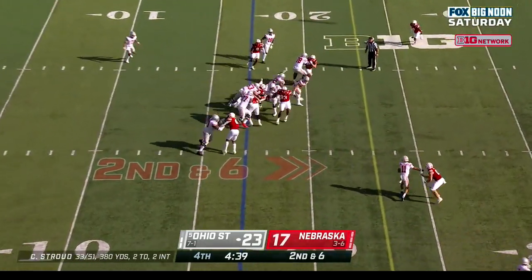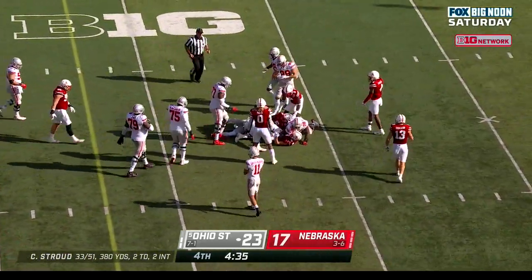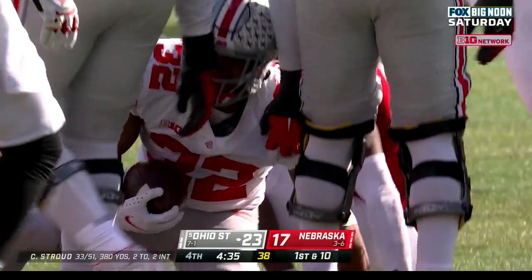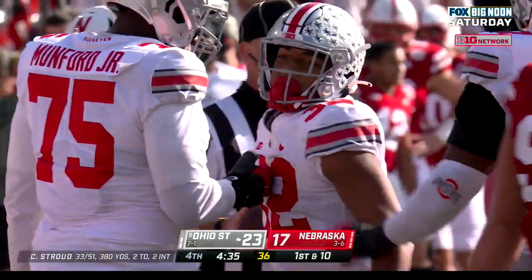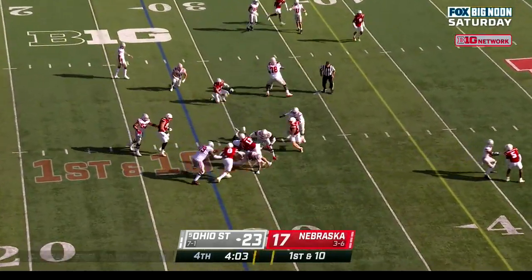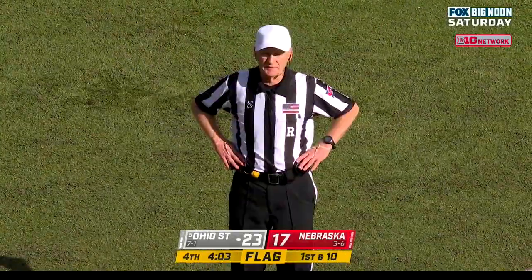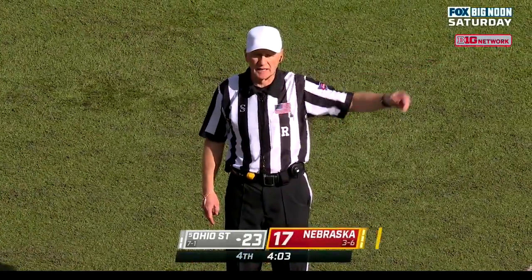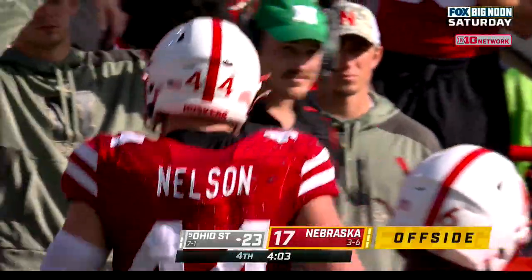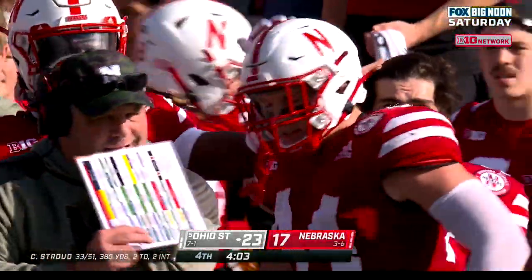Second down at 6. And they will give it to Henderson, who picks up a first down. Nice charge for Travion Henderson. A gain of 10. Henderson. And a flag. Offside. Defense number 44 lined up in the neutral zone. 5-yard penalty, repeat first down. He's had a couple of those today. Solid player.